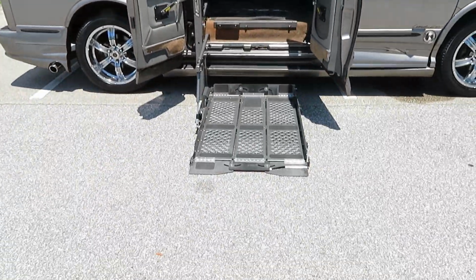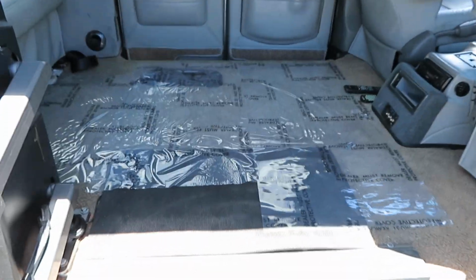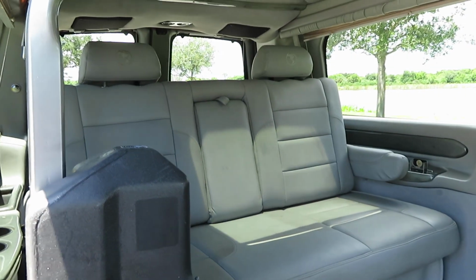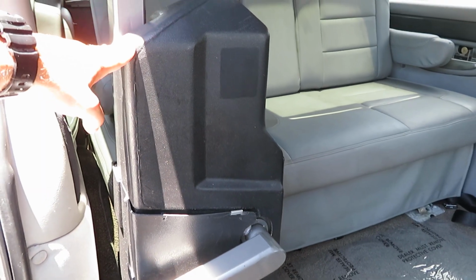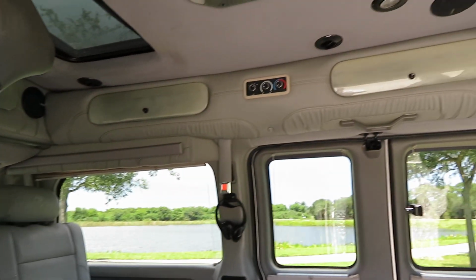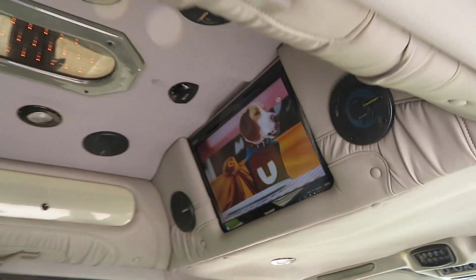As you can see, the wheelchair lift, the power door system, everything works. It does have tie downs in the floor. It does have the rear reclining sofa. It does not recline 100% because the wheelchair lift is in the way, so it does go back quite a bit, but not all the way. Very nice. Does have the beautiful indirect lighting inside.